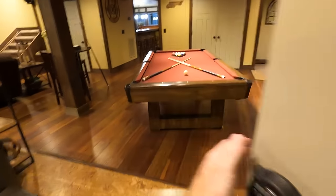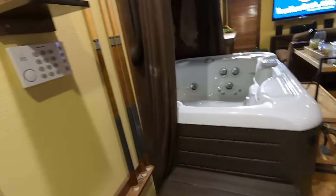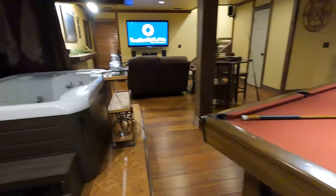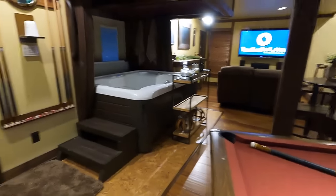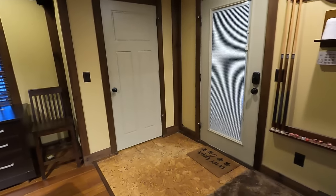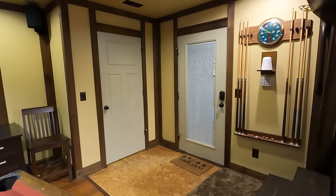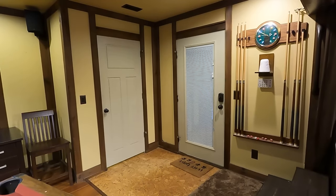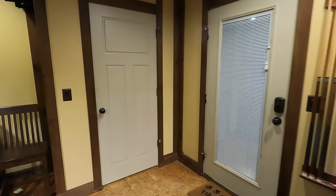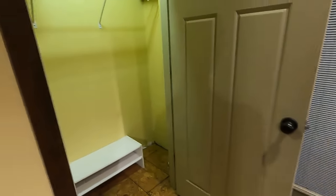Now this has also been plumbed for gray water collection. That requirement has not taken place yet, but there was some talk of it with TVA regulations, and for now it is not being mandated to be collected. But should that day come, this one has already been plumbed for that gray water to go to that same waste tank. So coming in through your entry door here, I do want to point out we've got a nice little coat closet right here next to your entryway.